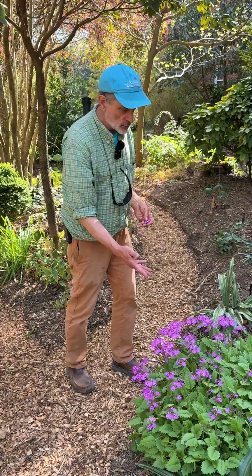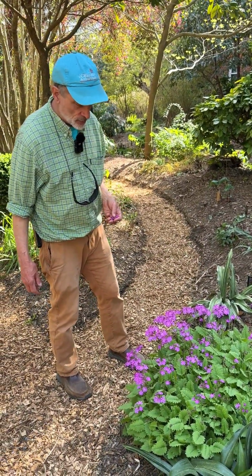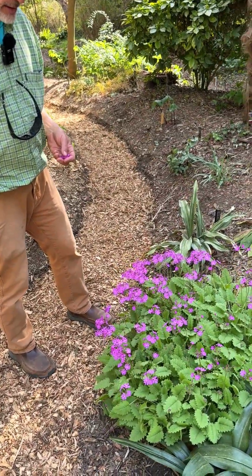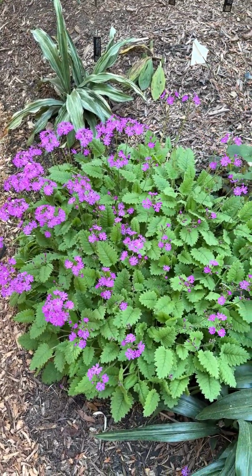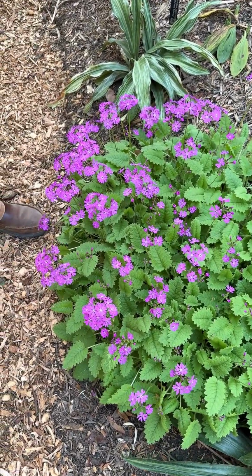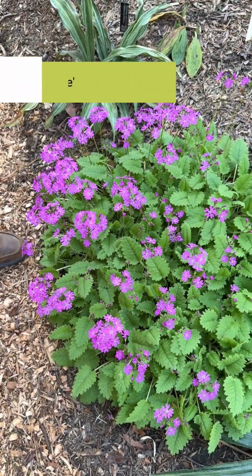I'm here to show you one of the most lovely spring ephemerals. This is a primrose. The primroses are in the genus Primula, referring to early. Primrose is like first flower. And this is a Japanese species. It's Primula sieboldii, named for early German explorer of the Orient.